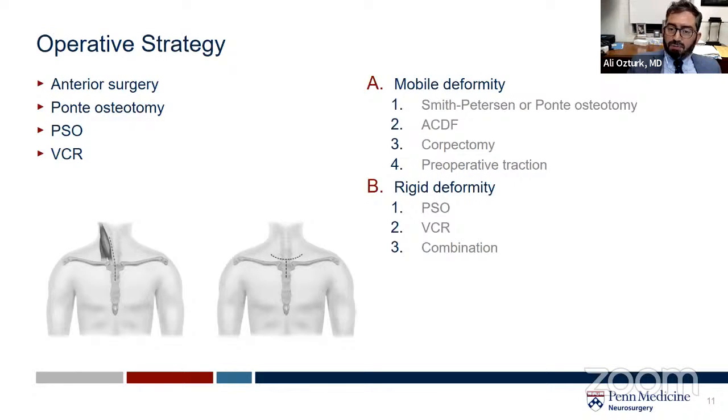In terms of operative strategy, as always, we like to assess how mobile or rigid or fixed a deformity is. In the case of mobile deformities, even at the cervicothoracic junction, consideration should be given to preoperative traction, anterior surgery in the form of ACDFs, ideally multiple ACDFs, or corpectomies combined with posterior osteotomies is still very effective, and in many cases safer with a better complication profile.